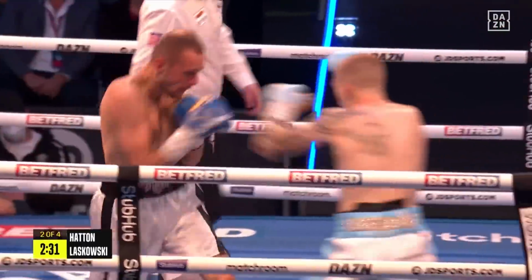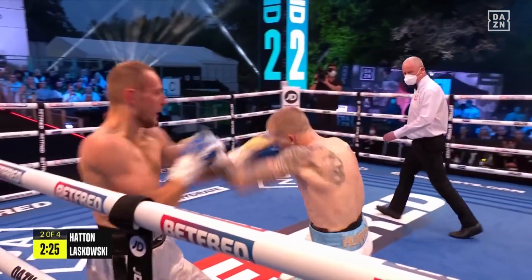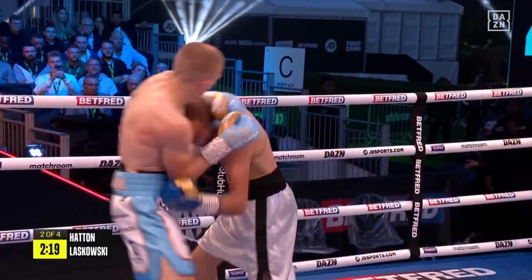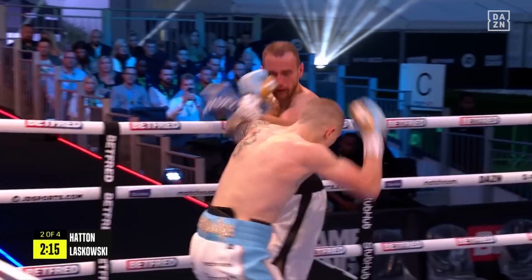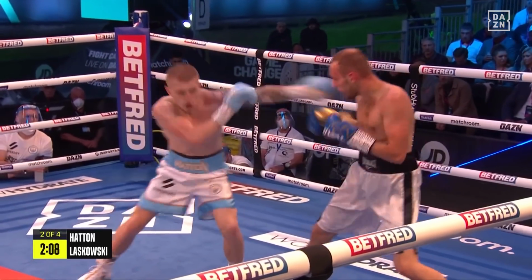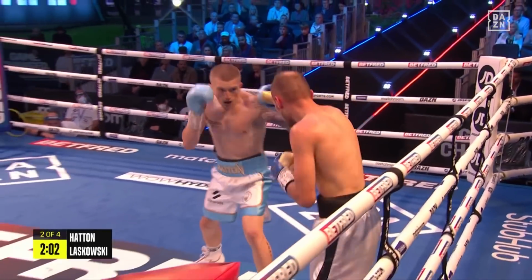Hatton pressuring. Laskowski just catches him with the left hook high off the ropes. Jumps that into the body and just turns him again. Physically looks in good shape for 20 years of age. Laskowski has just switched to southpaw. He just needs to set a few more traps. I mean, that will come. Like we say, he's already learning. He's learning on the job.